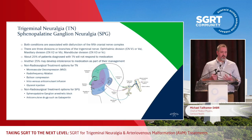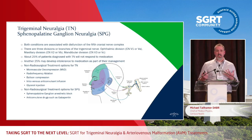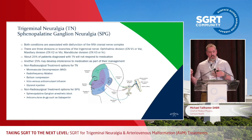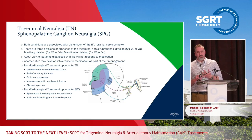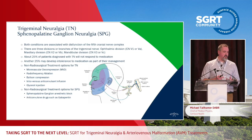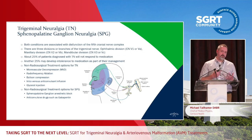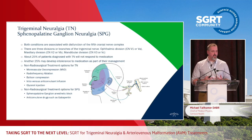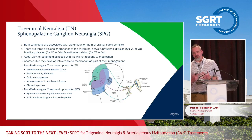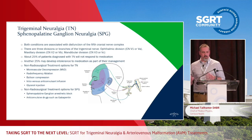Some non-radiosurgical treatments for TN is microvascular decompression. A lot of times this is a mechanical impingement upon the nerve within the anterior pontine cistern, which we'll look at on a T2. There's radiofrequency ablation, which is probably the second most effective surgical intervention. Then there's balloon compressions, intravenous anticonvulsive drugs, and glycerol injections. Those are very ineffective, but have shown some promise of working in some minor cases.